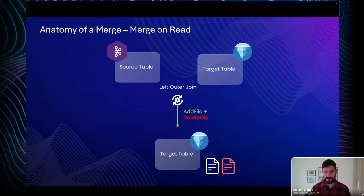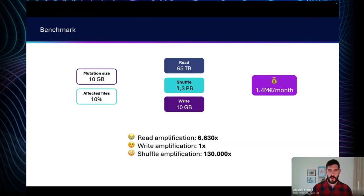We have only one job that performs the left outer join and outputs both new data files and delete files. We haven't changed anything on the target table, so we will still hit 10% of files, and the mutation is still 10 gigabytes. That's because we don't want to compare apples with oranges, obviously.